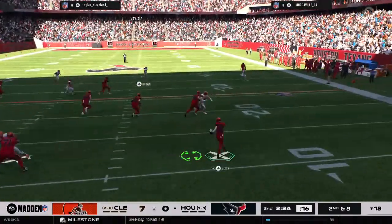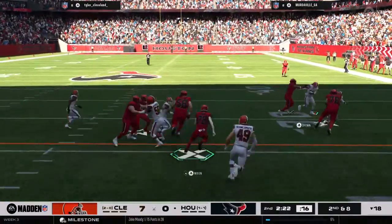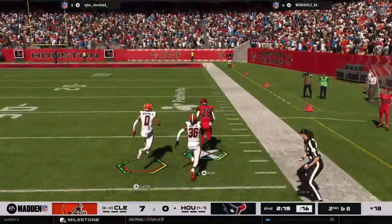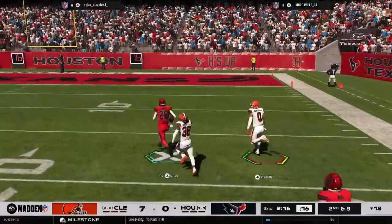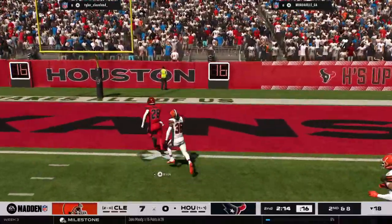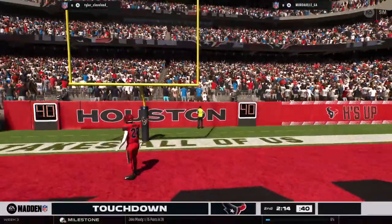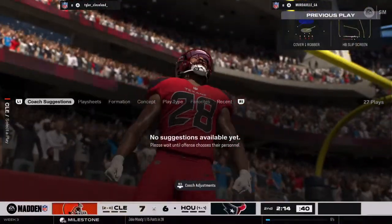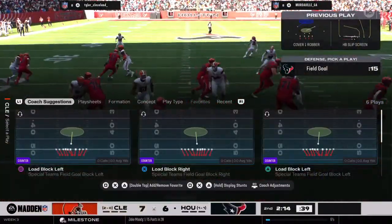Dropping back to throw. Trying to set up the screen for Mixon. Still motoring past the 30. Through midfield. Works the sideline inside the 35. And he's in. Touchdown, Houston. The Texans start to fight back with their first points of this game. It's a Joe Mixon touchdown.